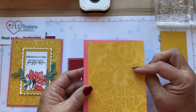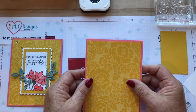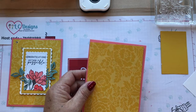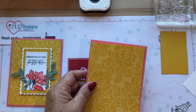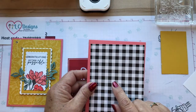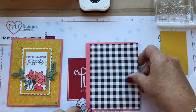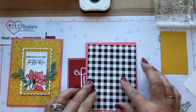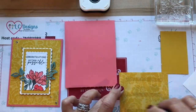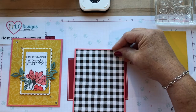So what do you guys think? Black and white side or the Crushed Curry side? I know there's a little delay, so I'm waiting to see the first one who comments. I will go with your choice. So Debbie, you're saying yes to go with the black and white? Okay, let's try. I like this black and white, but I did do it with the Crushed Curry. Let's do the black and white and we can see the difference. I think it should go together because black and white goes with everything, right?